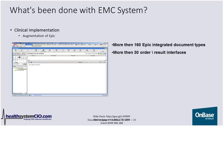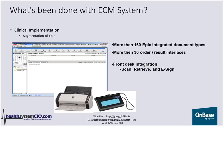We have more than 30 interfaces with other systems where these images are being acquired, and we've integrated with a number of types of devices to allow us to scan documents, scan reports, retrieve them, and also obtain e-signatures from patients on specific images, and then bring that into our EPIC clinical record and file them in a way that it's readily accessible and identifiable by the clinician.